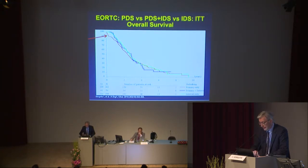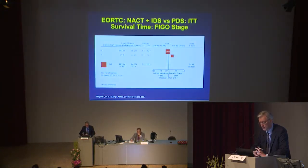So how can we select these patients? What this analysis showed, and what we plan to do also with the CHORUS trial, is to do a subgroup analysis and to look, for instance, at stage 4.